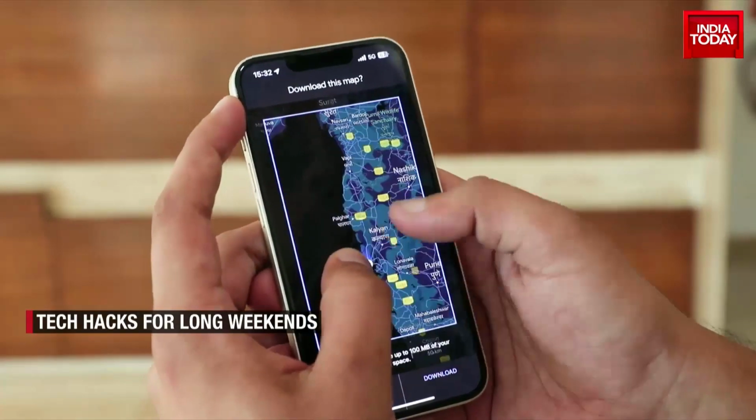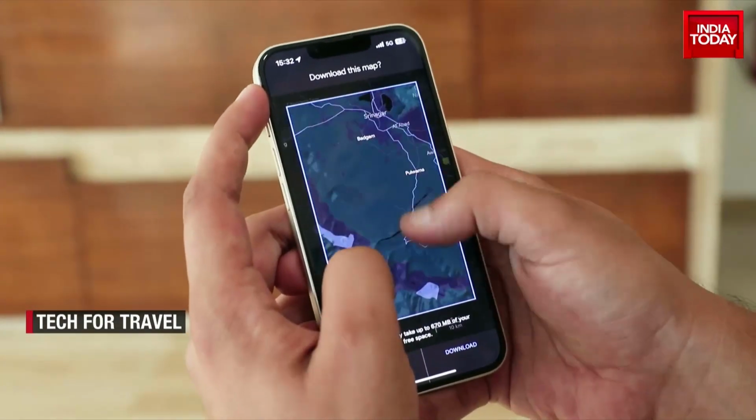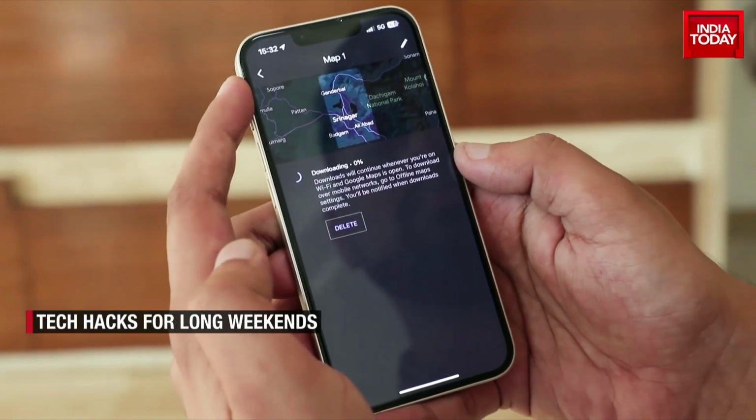Just note that there's no walking navigation if you use Google Maps offline. Strange, I know. If you're traveling abroad and that place has Apple Maps, well, competing app, it is one of the best apps to use, but here in India, it's not of much use.